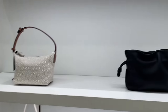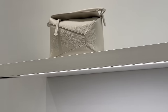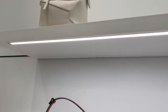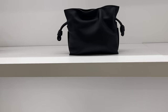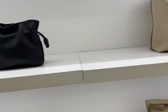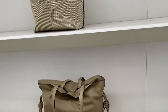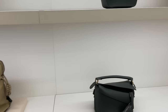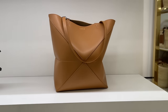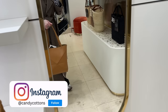Moving on to LOEWE, we have a new version of Puzzle in the mini size and in a small size. I do prefer the older version of Puzzle. And then we have Flamingo. This one is the old Flamingo without the chain. Then the Puzzle folded one. The bigger Flamingo. More Puzzle, regular Puzzle. And then the folded Puzzle tote bag. That's the regular medium size.